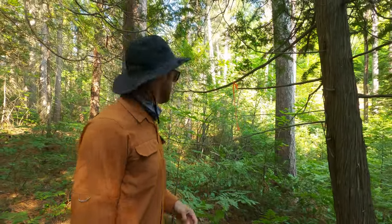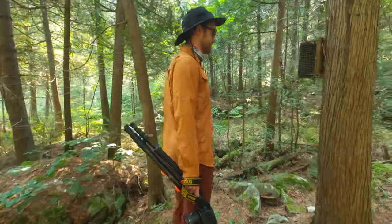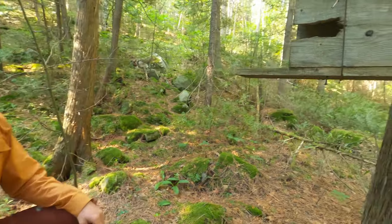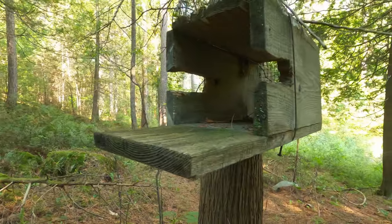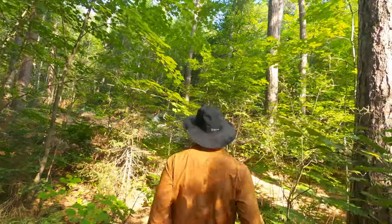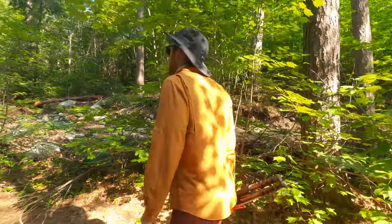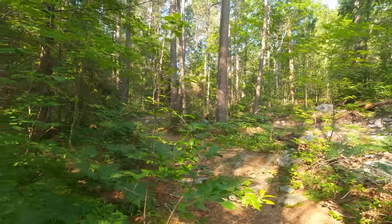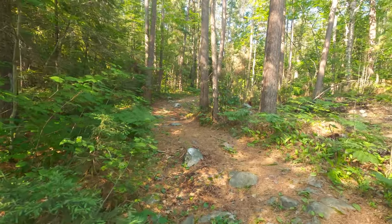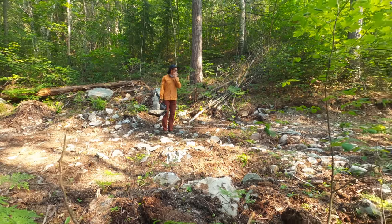Kind of out in the middle of nowhere. Not even a trail. Trapper's box. Probably some pine marten. Almost there. It's getting a little mosquito-y. Found the trail. Guess this is a new road that they're building for mining stuff.